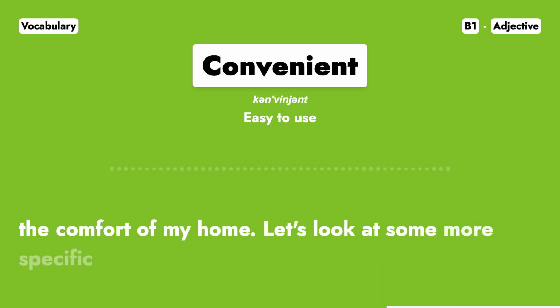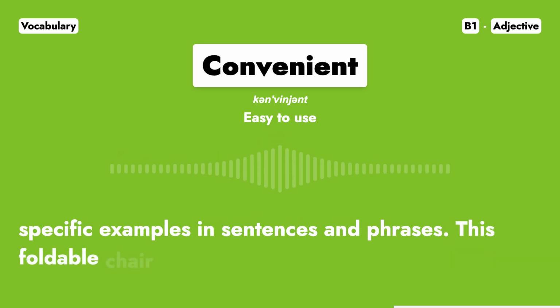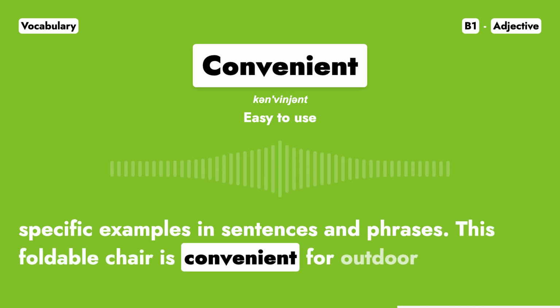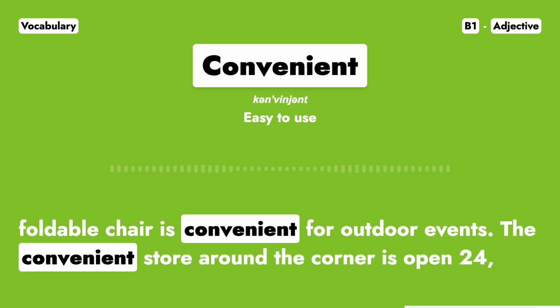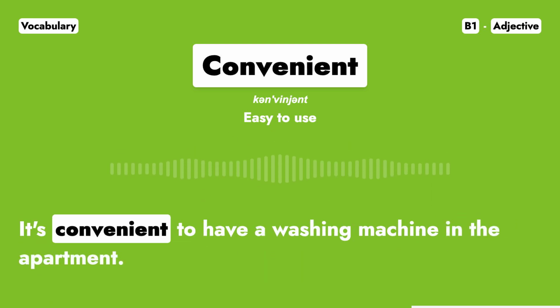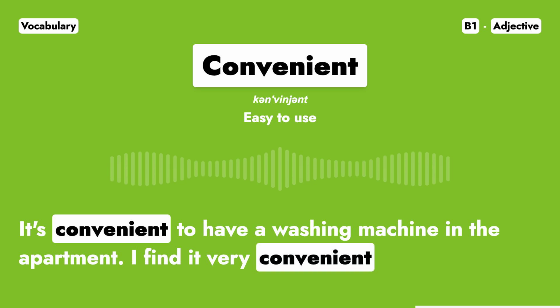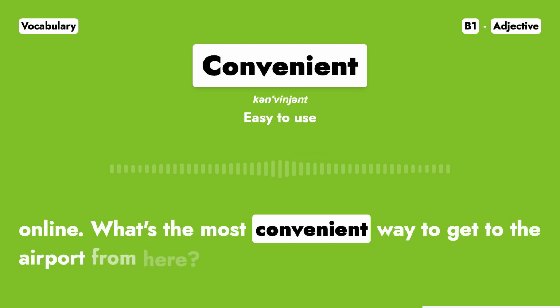Let's look at some more specific examples in sentences and phrases. This foldable chair is convenient for outdoor events. The convenience store around the corner is open 24/7. It's convenient to have a washing machine in the apartment. I find it very convenient to pay bills online. What's the most convenient way to get to the airport from here?